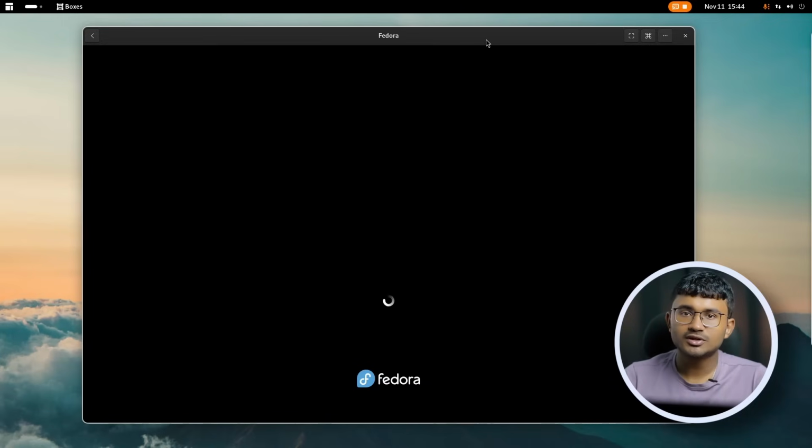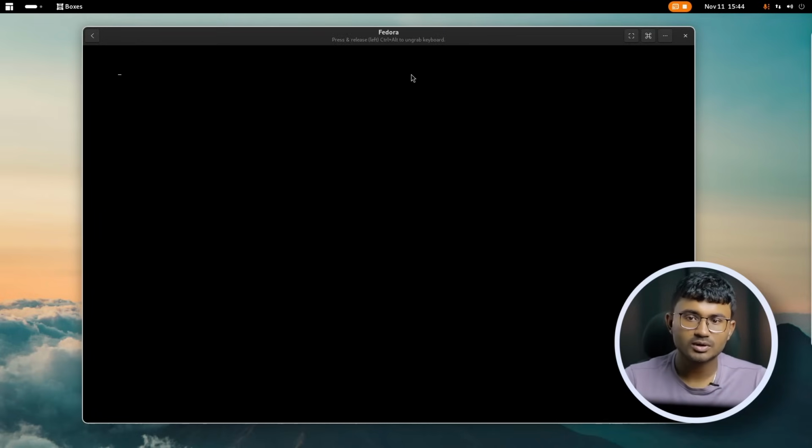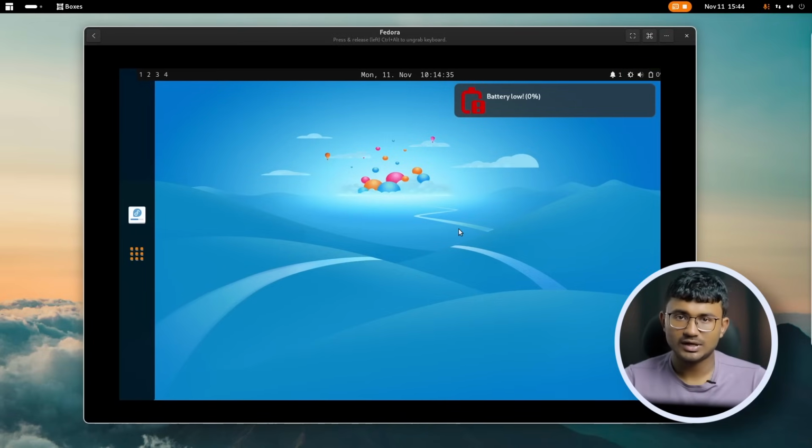Now, the backstory about Miracle is it's a combination of Mir and Wayland. Mir was Ubuntu's display manager, if you don't know, and Wayland, well, Wayland you know already. So it aims to provide a very smooth, nice experience in tiling window managers.